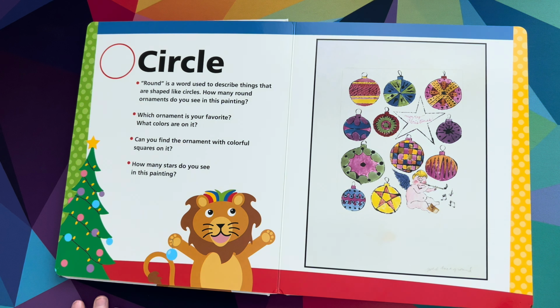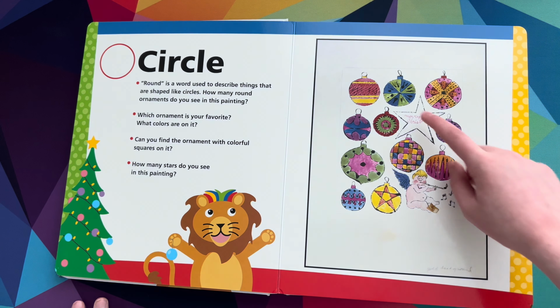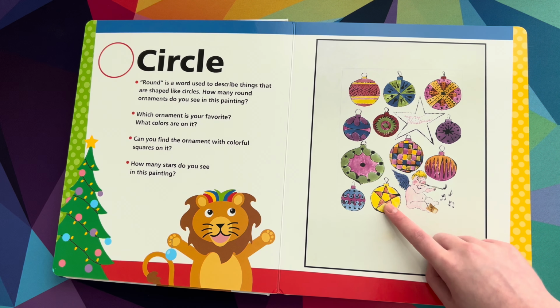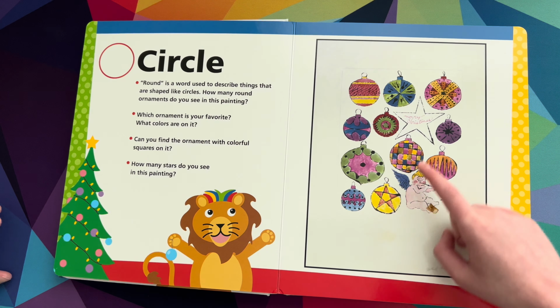Can you find the ornament with colorful squares on it? This one has lots of squares. I can see blue, pink, orange, green, yellow. And then, how many stars do you see in this painting? There is one star. And then we have two stars. Yeah, I think just two stars.